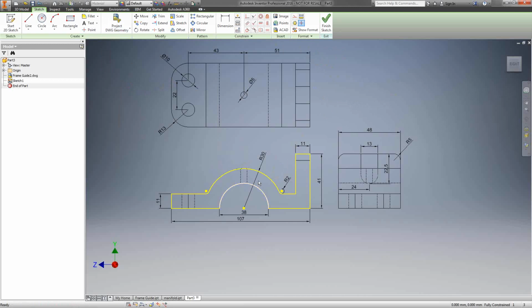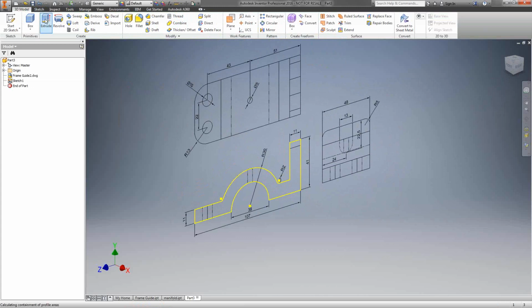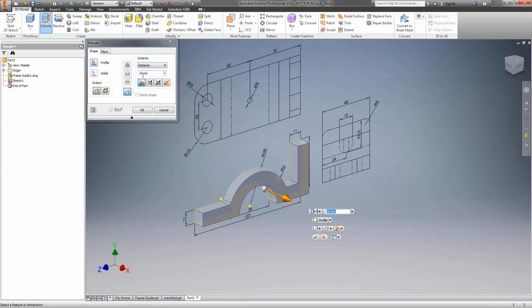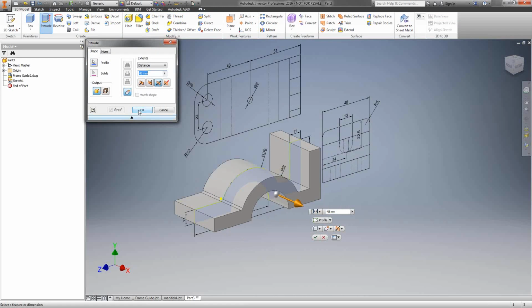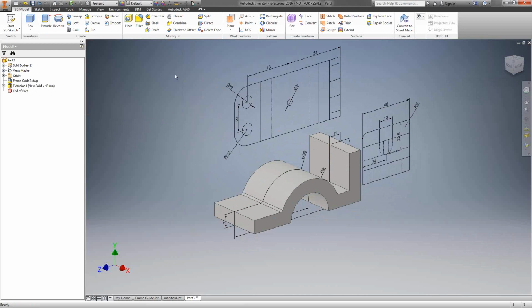So once I have that geometry projected, we just follow our normal procedure of finishing the sketch, and I can go and start the extrusion. Now, one thing that I want to point out is with bringing in a DWG underlay, you can only bring in one file at a time. You can bring it in multiple times, but you can only bring in one DWG.